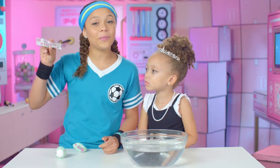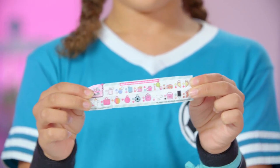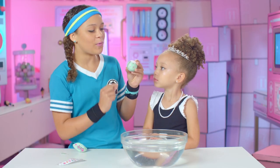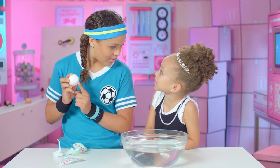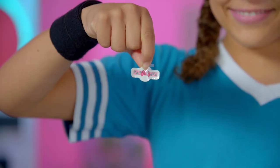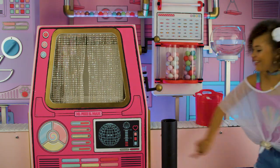Look what we got. This says all the charms available in all multiple colors. There are little zippers you could just pull right off. Oh, I think I see another surprise. I think it's the stickers. It's a ring tattoo. Oh my goodness. It's like one of yours. Yes.